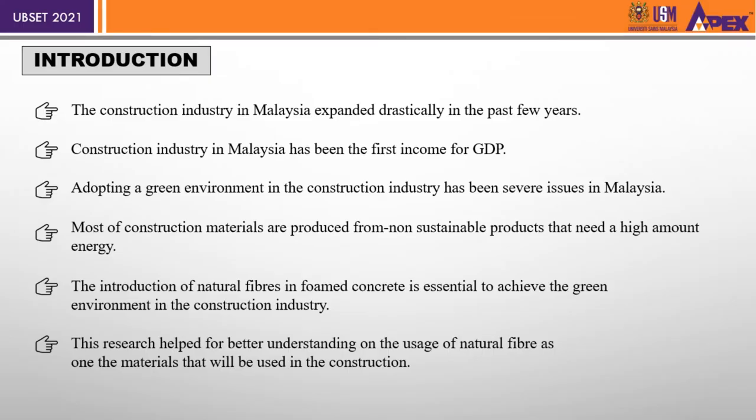I start with the introduction of my research. As we know, the construction industry in Malaysia has expanded drastically in the past few years, and it is the top contributor to GDP. But adopting a green environment in the construction industry has been a severe issue in Malaysia. This is because most construction materials are produced from non-sustainable products, which need a high amount of energy, and contribute little to the green environment.